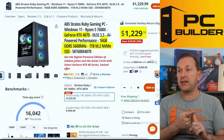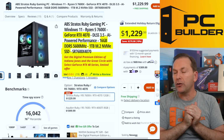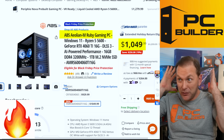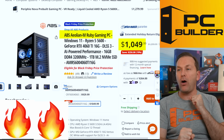1TB NVMe SSD on it. Again, $1,229, and it especially comes with the Indiana Jones game bundle as well. This is a great holiday deal. Moving over to the ABS Ruby here for $1,049. This is a really, really good deal too. I think Newegg is just kind of killing it right now on the holiday deals.